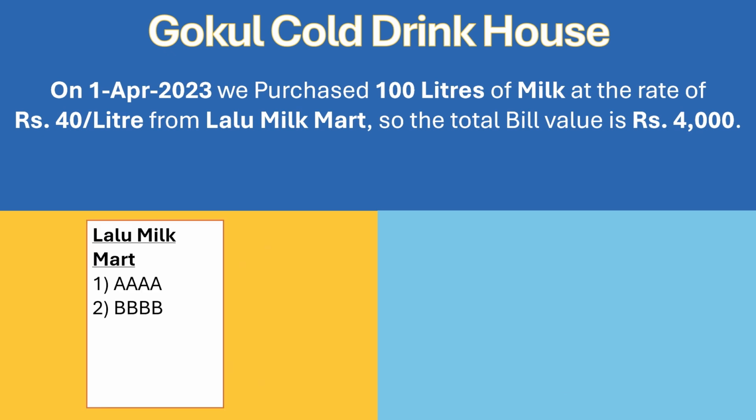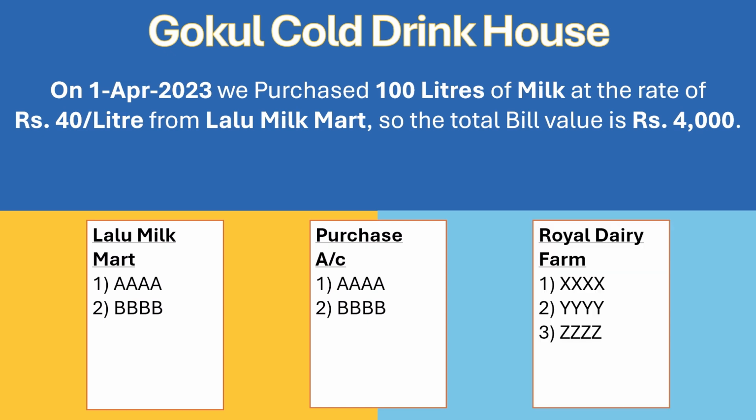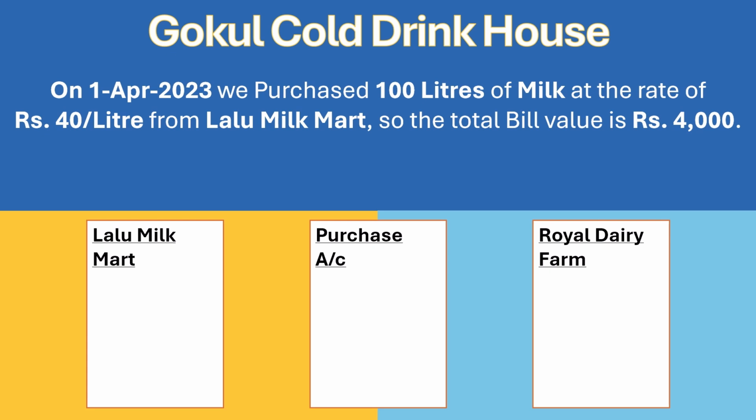If we purchase goods from Lalu Milk Mart twice, the posting will be done in the ledger of Lalu Milk Mart and 2 entries will appear in the ledger of purchase account. So, whenever we purchase goods, the entry will be posted to the purchase account. Now, if we purchase goods from Royal Dairy Farm on 3 different dates, 3 entries will appear in the ledger of Royal Dairy Farm, and 3 corresponding entries will be posted to the purchase account. Now we can see that there are 5 entries in the purchase account.